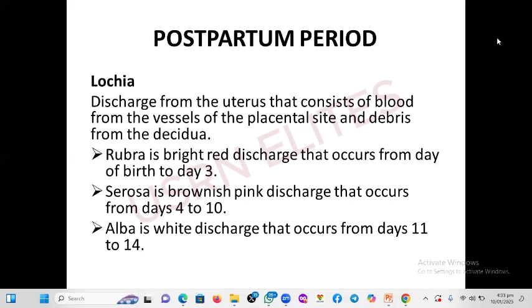So from rubra, you go to serosa. Rubra is red. If you want to remember this easily, you use the R, which is rubra, which is red. And we say that it is from the first day post-delivery to day 3.